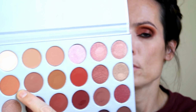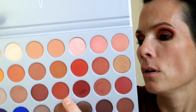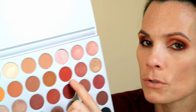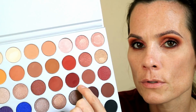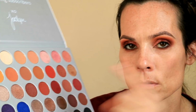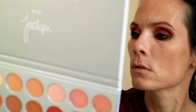I'll show you what colors I use. I used this one through my crease, which is called Butter. And then I used this one, which is called Roxanne, in the outer corner and kind of on my lid. I used this one in the outer corner and through my crease. And then I used this one last in the outer corner, and then I tapped it inward towards where the pink is. I started with this pink color, which is called Little Lady. I put that on my lid. That's what's on the inner corner and half white.